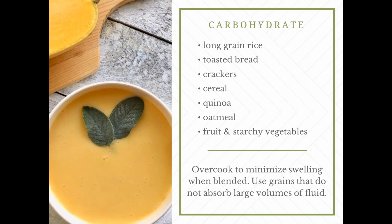The key with carbohydrates is to select foods that won't suck up all the liquid in a blend, leaving it too thick and requiring dilution with fluid. Overcooking grains can reduce this effect. Same with consuming a blend right away after it settles, rather than letting it sit for long periods, allowing it to get thicker over time.